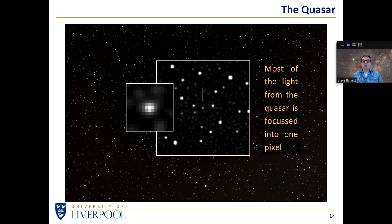If we blow up the quasar, I've just exaggerated a little bit some of the fainter light, so you can see a few background stars as well, but I've just exaggerated it to show some of the additional pixels in the background, but most of the light has gone into that central pixel of the quasar. So the original camera produces a 20 megapixel image, but only 1 or maybe 1 plus the neighbouring pixels have caught the light from the quasar.